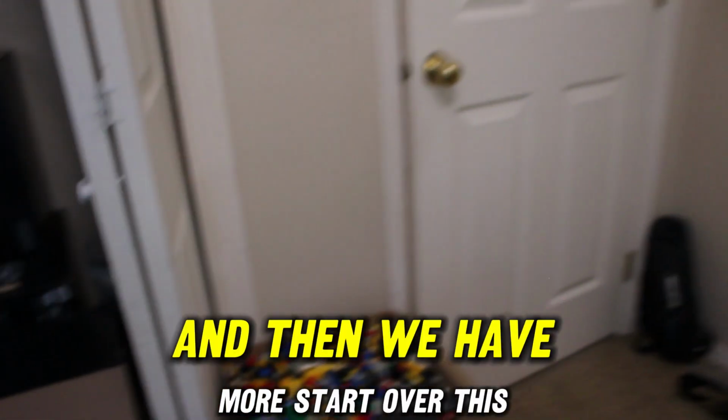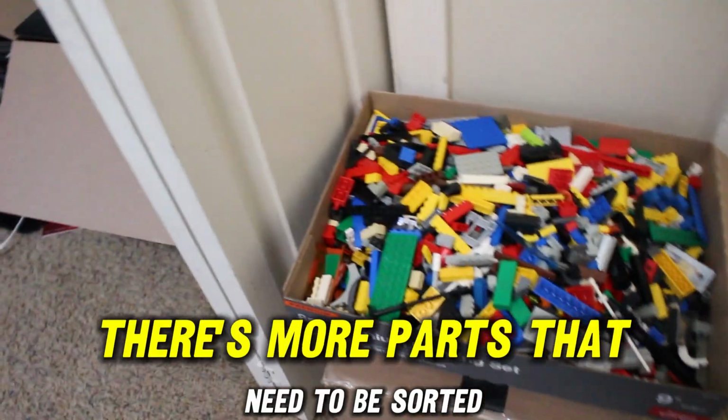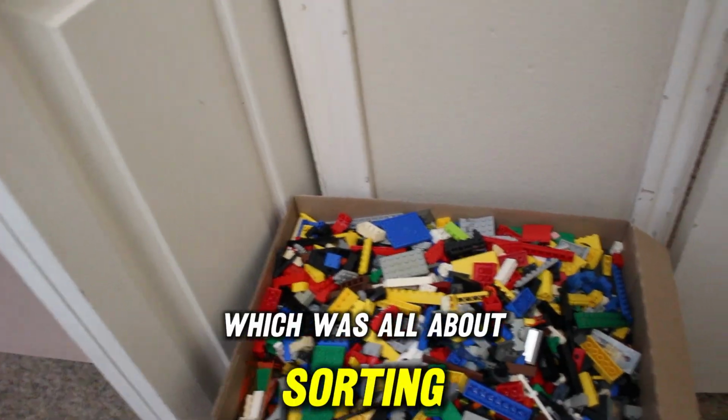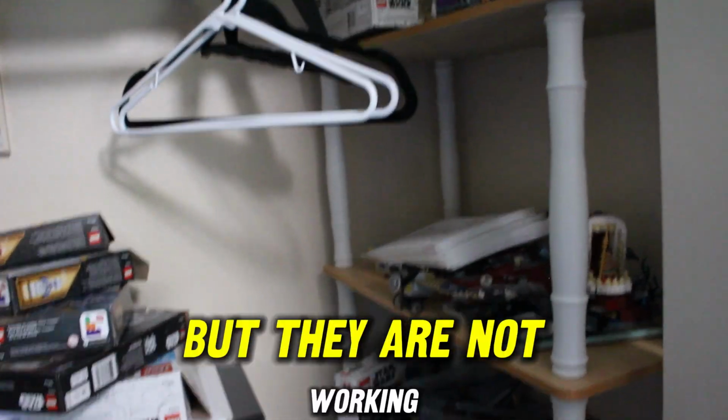And then we're going to start over this corner, box of parts, and underneath that box there's more parts that need to be sorted, if you watched my latest video, which was all about sorting. We're going to move on to this closet here. I hooked up some lights, but they are not working.